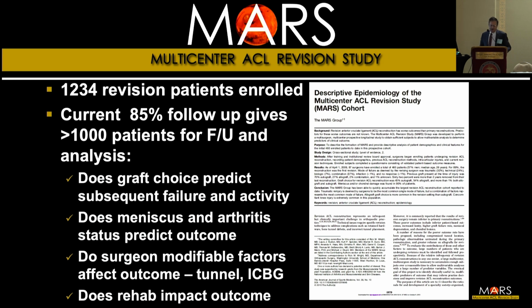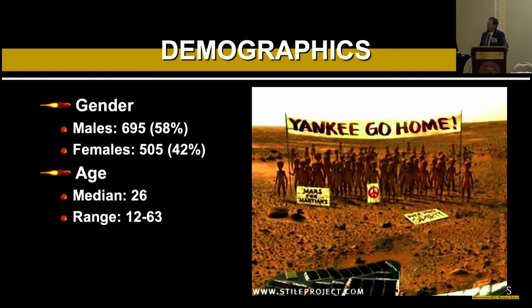So our first study, we enrolled 1,234 revision ACLs. So remember that. We had 2-year follow-up on 21 studies. Total was 1,000 patients. So this eclipsed the entire medical literature of revision ACL follow-up. So we did the epidemiology, and these were what ended up being our 3 specific aims and exploratory aim on the NIH grant we got to continue to follow them.